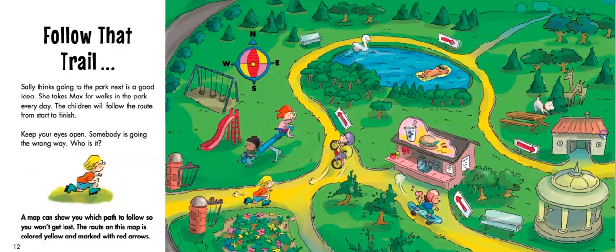Follow that trail. So this is the trail. That must be this path or route here, this yellow. And I'm looking at, it looks like most of the children are following the arrows, except for this person right here. They're going in the wrong direction. Let's read a little bit about that.